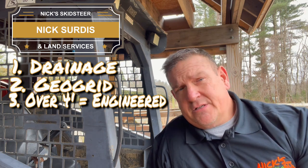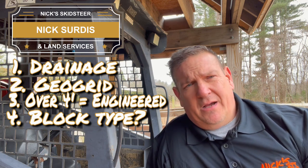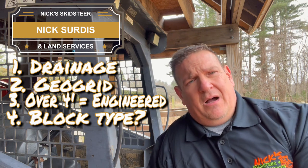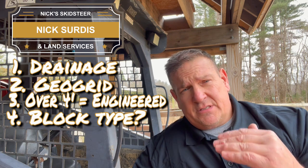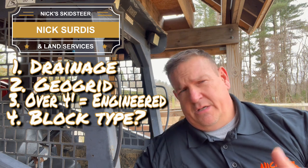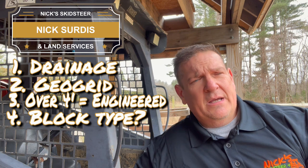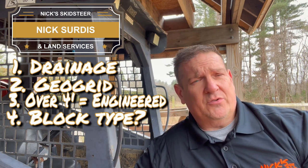Okay, the next thing to look for on your retaining wall is, are they using solid block or hollow block? Now both are good, don't get me wrong, but hollow block has to be filled up with drainage aggregate as it's stacked. So just know if you're getting a solid block installed and how is it fastened together. Are they using pins? Are they using glue? What are they doing? So just make sure you know, because if they are using a hollow block, they need to make sure they're filling that block with drainage aggregate.